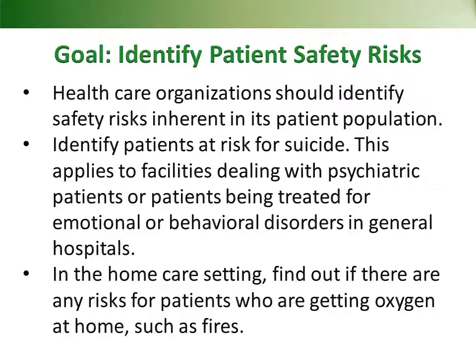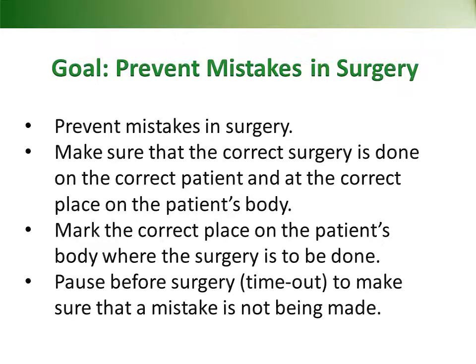The next goal is identifying patient safety risks. Healthcare organizations should identify safety risks inherent in their patient population. Identify patients at risk for suicide. This applies to facilities dealing with psychiatric patients or patients being treated for emotional or behavioral disorders in general hospitals. In the home care setting, find out if there are any risks for patients who are getting oxygen therapy, such as fires.